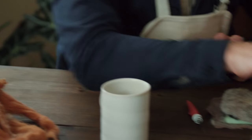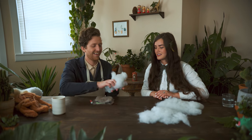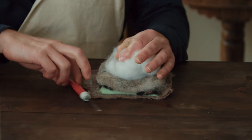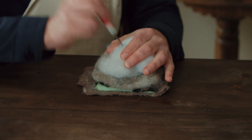So, do you want me to show you? Yeah, show me, I wanna see. I literally have never done or seen anything like this. Okay, so just take a wad of this polyfill. Get it a bit tight, scrunched up here. And this is actually a pretty dangerous art form. You can stab yourself?